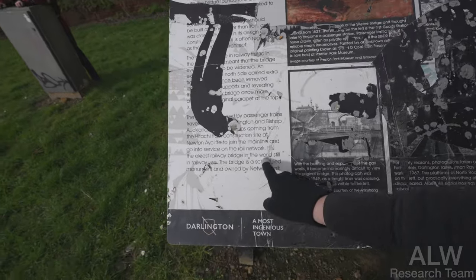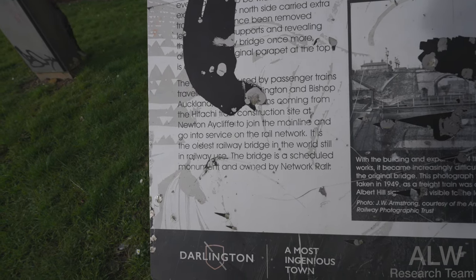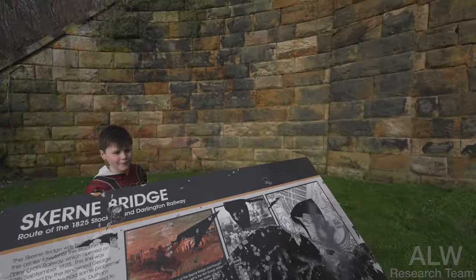It's the oldest bridge in the world, not UK. It is the oldest railway bridge in the world, still in railway use. The bridge is a scheduled monument and is owned by Network Rail. And that's Albert Hill signal box, which is sadly long gone. That would have been up there.